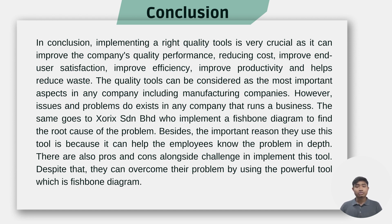However, issues and problems do exist in any company that runs a business. The same goes for Xorix and Berhad, who implement a fishbone diagram to find the root cause of the problem. Besides, the important reason they use this tool is because it can help the employees know the problem in depth. There are also pros and cons alongside challenges in implementing this tool. Despite that, they can overcome their problem by using the powerful tool which is the fishbone diagram.